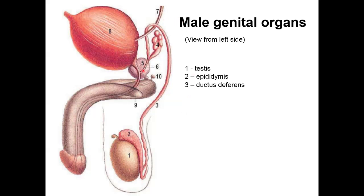into the urethra, into the canal which is common for urine and also for semen. So male urethra is a tubal structured organ which serves for two functions, for urination and for transporting of the semen.